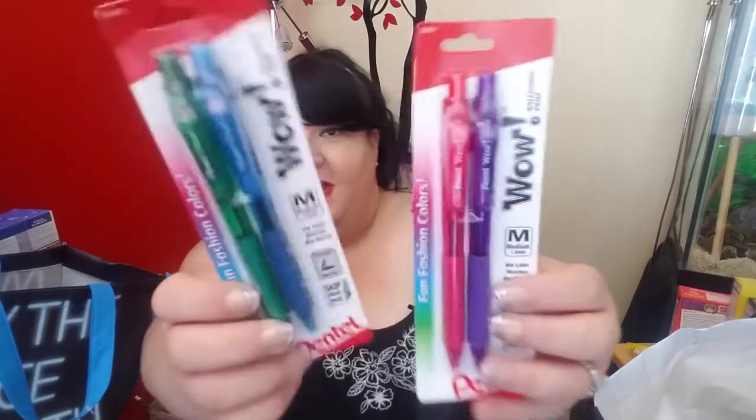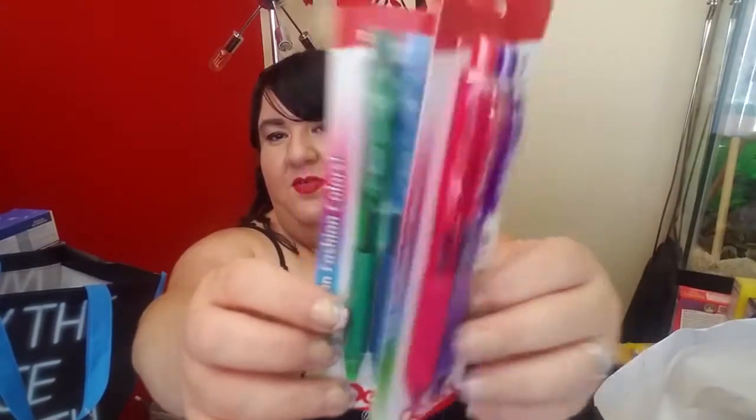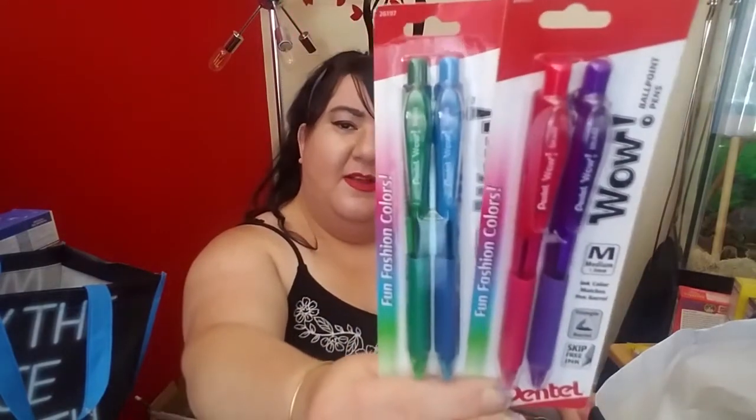Avalanche. They had these Pentel pens. These are name brand, and these are medium point, ink color matches the pen barrel. There are two packs, and they had another one that just had a blue ink and a black ink, but I wanted the colors. So Pentel is a name brand, like I said. Definitely would pay more than a dollar for these at any store you went to.